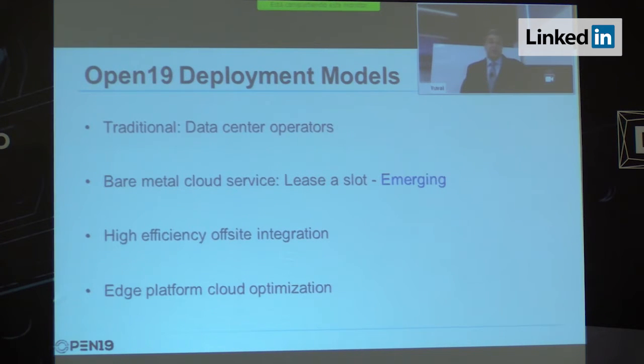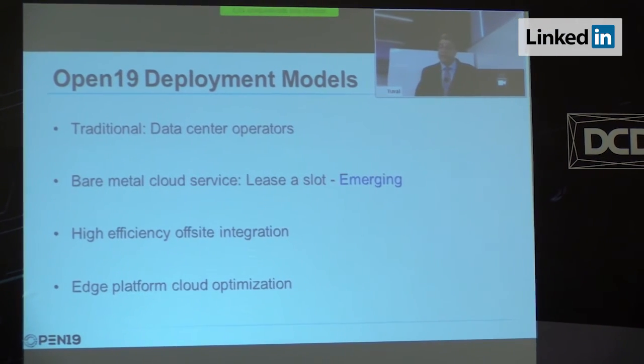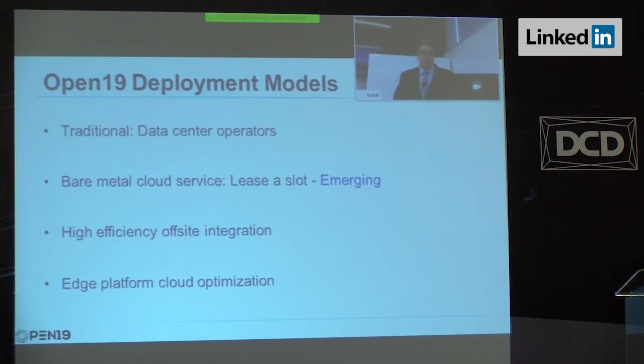High-efficiency off-site integration. A lot of our partners are off-site integrators, people who do what's called rack and rolling. These guys really love this technology because it makes their work much, much more efficient and faster to integrate, which reduces their integration cost. And lastly, edge platforms. Edge platforms are really critical here. In the next 4 to 5 years, edge platforms will supersede the server footprint of all the large mega data center operators combined.